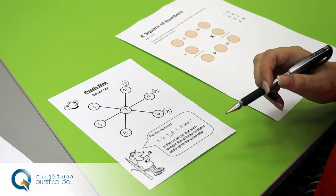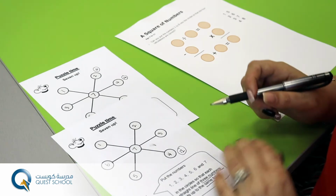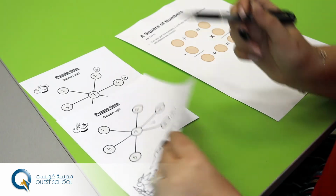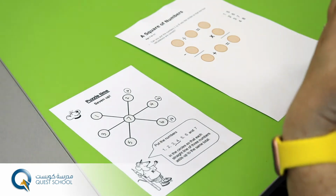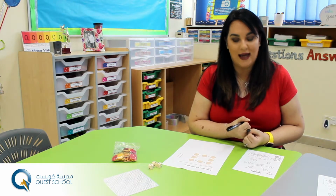So what I've done is I've solved the puzzle. I had to do trial and error because the first time I did it, I wasn't quite sure what strategy I was going to use. And it didn't work for me. So I kept the 7 in the middle because I felt that that was important. And now I've solved the puzzle. So I'm very happy with myself, and this gives me a real sense of achievement, and I feel successful today. So I'm really, really happy with myself.